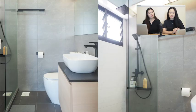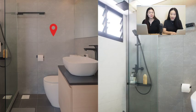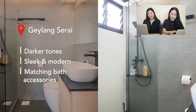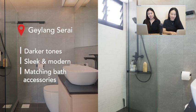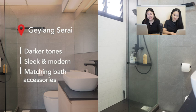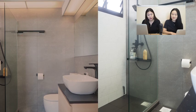So the first bathroom we have is at Geylang Serai. So this bathroom looks really sleek with its grey colour wall and floor tiles in contrasting tones. So the dark colour countertop also matches nicely with the grey floor tiles. So you can see here that the wood tone on the vanity cabinets complements the space together with the warm lighting above. And actually to top it off, the matte black bath accessories also help to complete the look.